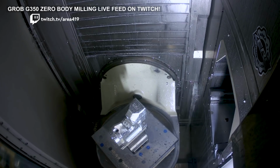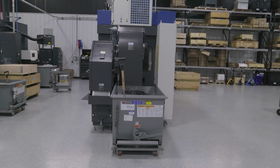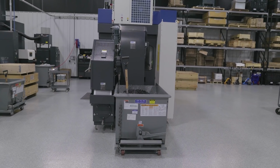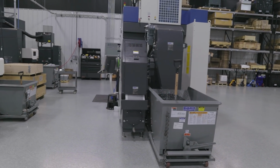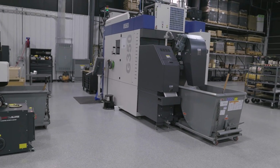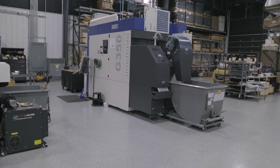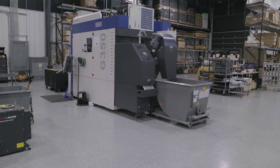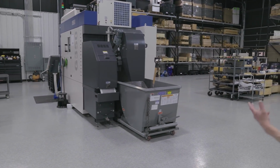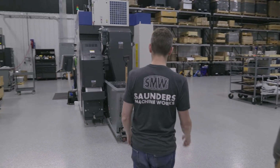This is the crazy thing about the Grob that I didn't realize on our tour: it's almost the same width as the DT. I think, if I remember right, it's 68 inches wide. It also came in one package, and the conveyor is 20 feet long. It's a pretty tall machine, probably 10 feet tall, maybe a little bit taller. But the chip tank, the filter, everything is self-contained in there. It's amazing.